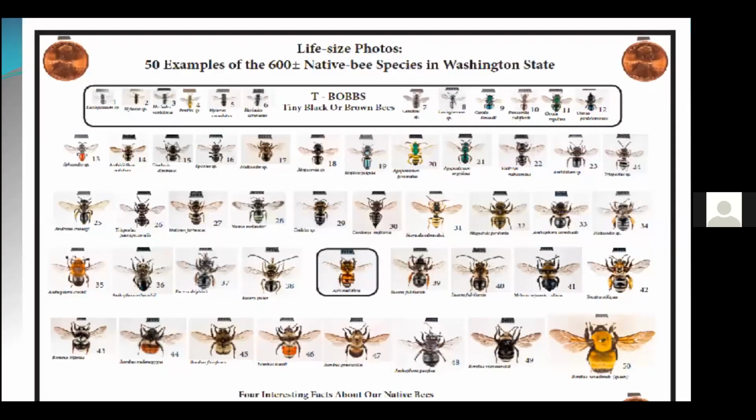And I put this in here just to give you an idea of the diversity of size. So we're looking at 600 plus native bees in Washington. This is one of the smallest, not in Washington. There's actually one smaller than that in North America. And then you can look at the largest one here. So I just wanted you to see the size variation of these various bees.